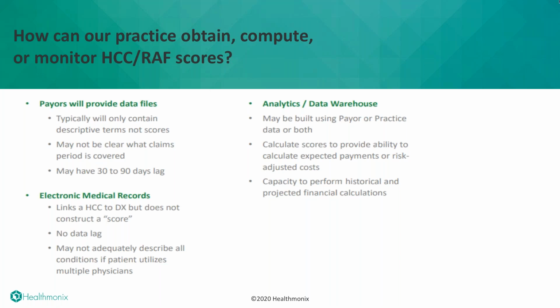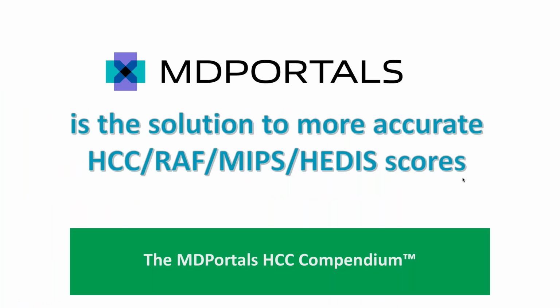The analytics and data warehouse side is usually built using payer or practice data or both, and they calculate scores and adjust costs, and their capacity is usually to perform historical and projected financial calculations. The difference is MDPortals has this on pretty much a real-time basis from all the outside data sources plus the internal one, so you can get a much better picture, improve your documentation and score, and transfer that data into your EHRs to basically help your plans or your medical groups get the appropriate reimbursement from Medicare.